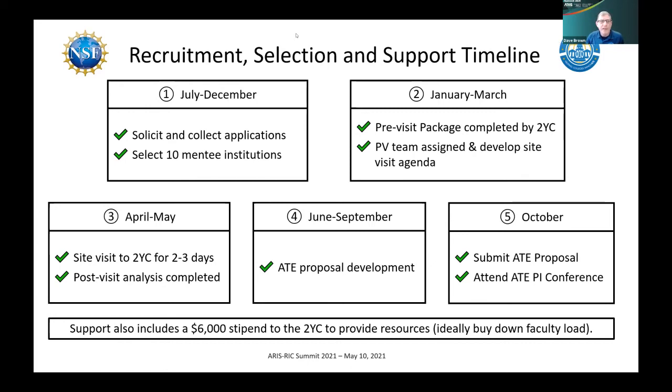Then once we've put together a cohort of mentee institutions, we work with them to put together a pre-visit package. In the ideal world, we would go to the colleges and meet with all of those stakeholders across the continuum for a couple or a few days, having meetings, really trying to understand the circumstances and processes and resources and opportunities within that college and its surface area. So in order to help us get that started, we have them complete a pre-visit package, which teases out a lot of the information that could help us put together the appropriate team of one of us PIs and a subject matter expert, to develop a site visit agenda to go meet with those stakeholders that I previously mentioned.